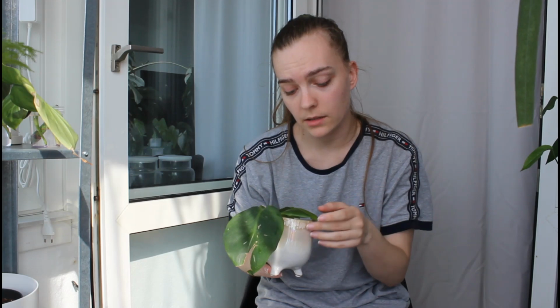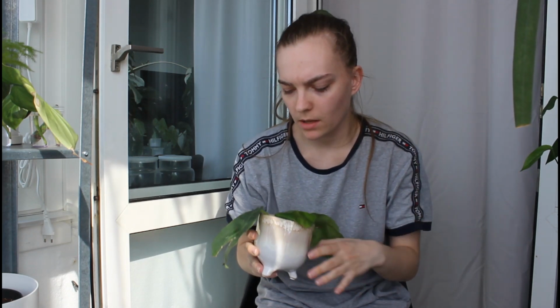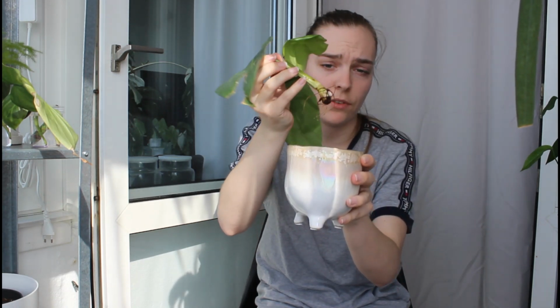Right away again, and it arrived with a bad leaf, but it wasn't anything alarming. And then we've honestly been struggling ever since with this plant. It doesn't have any roots at all.